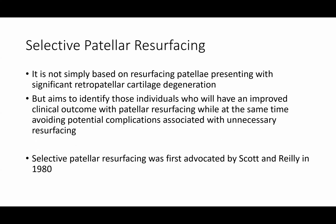Then next evolved is the concept of selective resurfacing. It is not simply based on resurfacing a patella presenting with significant retropatellar cartilage degeneration. But it aims to identify individuals who will have an improved clinical outcome with patellar resurfacing, while at the same time avoiding potential complications associated with unnecessary resurfacing. It was first advocated by Scott and Rayleigh in 1980.